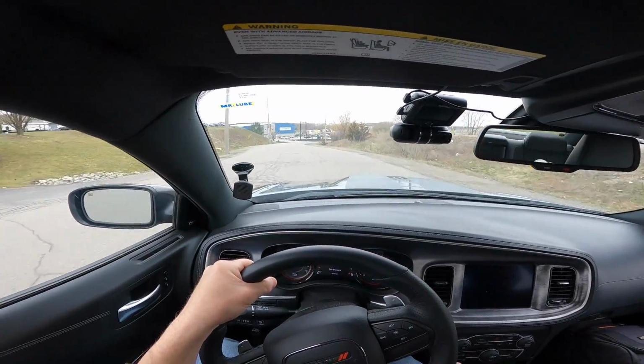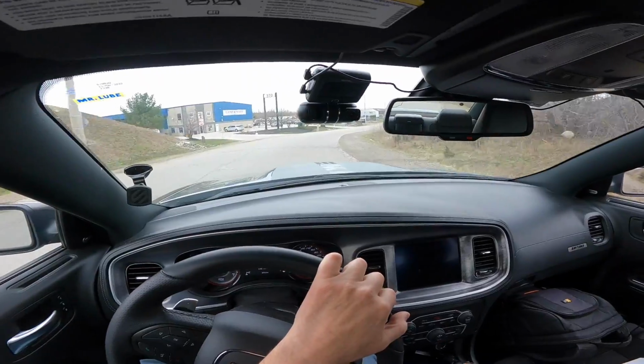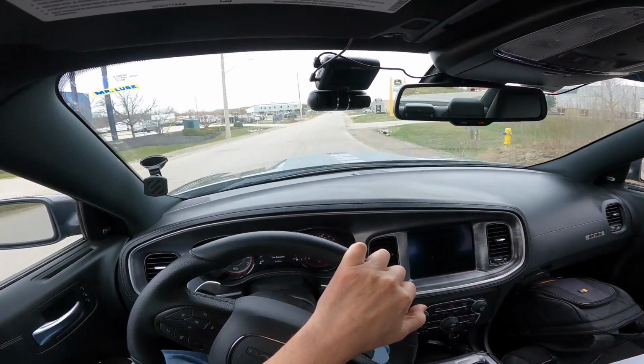Yeah, it definitely became louder, but I wonder how it's gonna be on the freeway. So we are making our way slowly to the freeway.